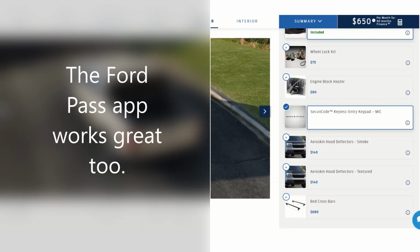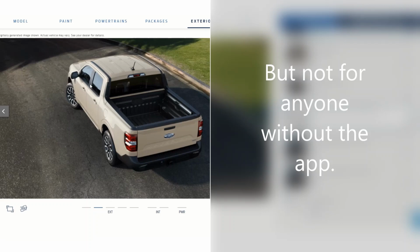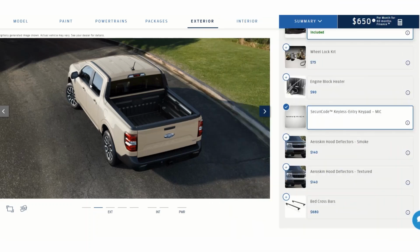Yes, you have an app. You can use the app on your phone to lock and unlock the doors. But if all of the people that are in your car, even if it's just two of you, and only one of you has the app, that means the other person can't get into the Maverick. So having the keypad is handy, because if you're going to two different stores, the first one back to the Maverick can get in. If you're going skiing and you get separated, first one back to the Maverick can still get in.